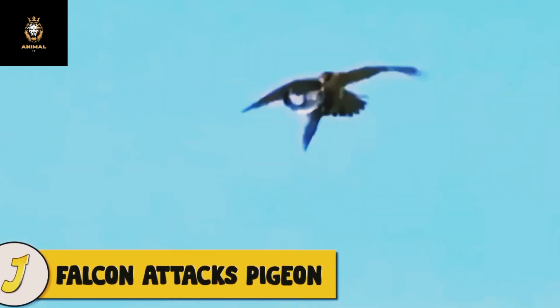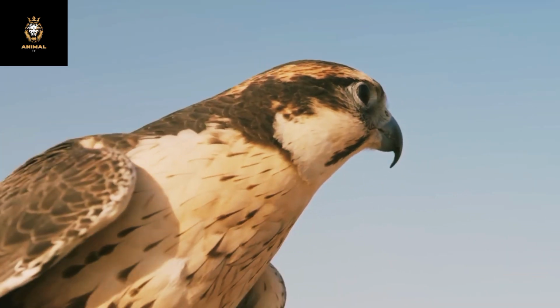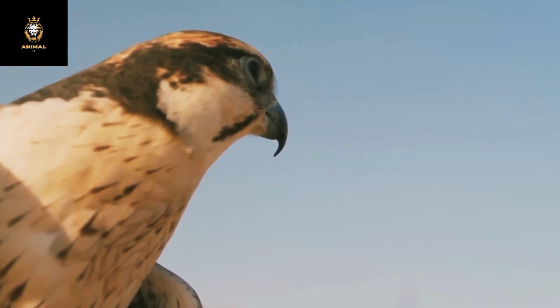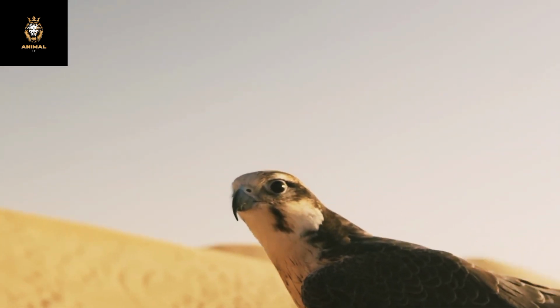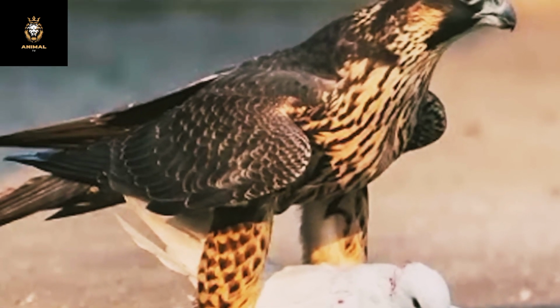Number 10. Falcon attacks pigeon. Peregrine falcons are top-tier aerial predators that can reach speeds faster than any other animal in the world. In a stoop, which is a rapid dive to catch prey, they can reach speeds over 200 miles per hour. In our thumbnail, a deadly falcon has just claimed its latest victim.